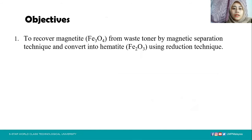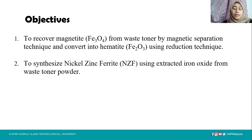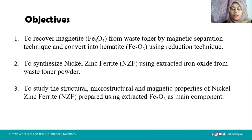Next is objective. First is to recover the magnetite Fe3O4 from waste toner by magnetic separation technique and convert it into hematite Fe2O3 using reduction technique. Second is to synthesize nickel zinc ferrite using extracted iron oxide from waste toner powder. And lastly, to study the structural, microstructural, and magnetic properties of nickel zinc ferrite prepared using extracted Fe2O3 iron oxide as the main component.